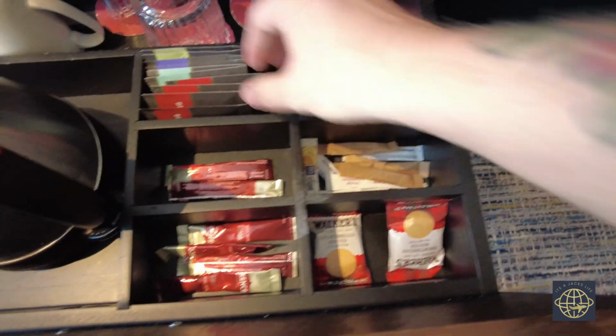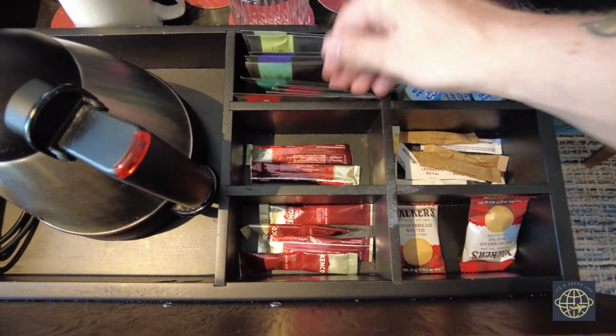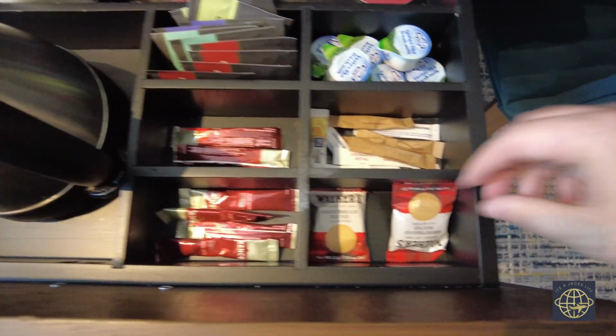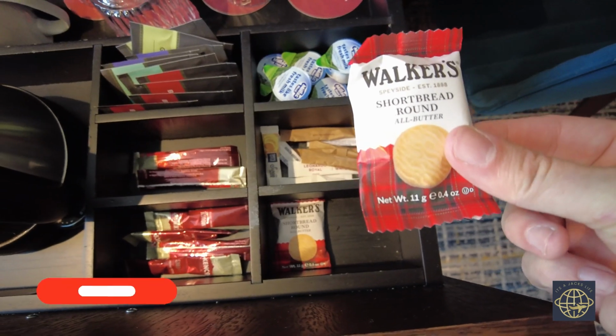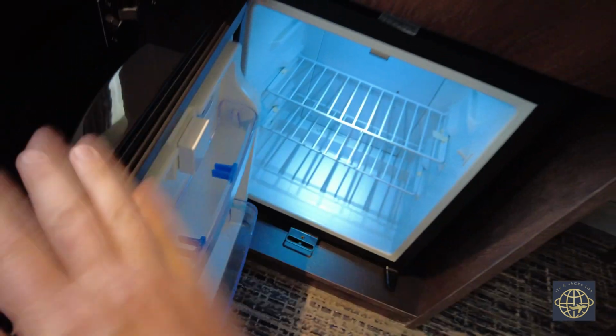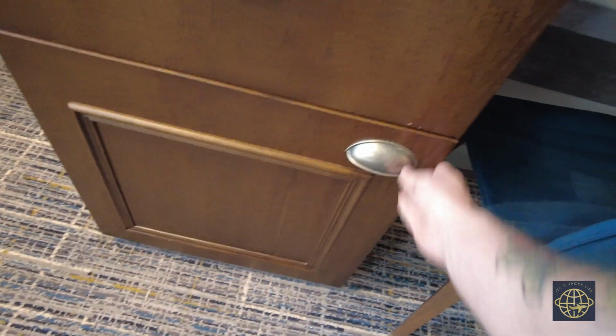Your teas, your coffees, English breakfast, organic peppermint, Earl Grey, green tea. So a good selection of stuff, and some little shortbreads for you. And in the bottom we have a fridge, which doesn't open that way. Does it open that way? Yes. Fridge, which might need to be screwed down for idiots like me when they stay, but nice feature.